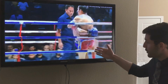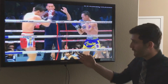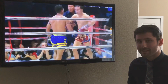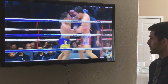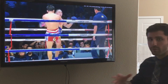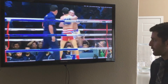And again, notice the different angles of the knees that are coming in. You have knees that are going in front of the thighs, right above the kneecaps. You have knees that are going inside of the legs towards your adductor areas, and then knees that are coming to the outside of the legs. So those two knees were just to the body there. So notice the variation of knees, how technical these knees are, coming from all different angles. It's not just one spot every single time. They're coming from all angles.